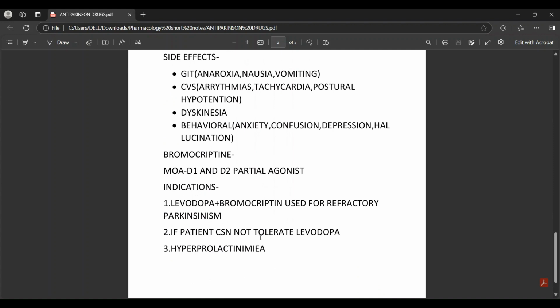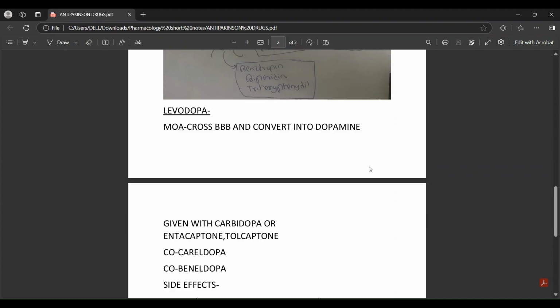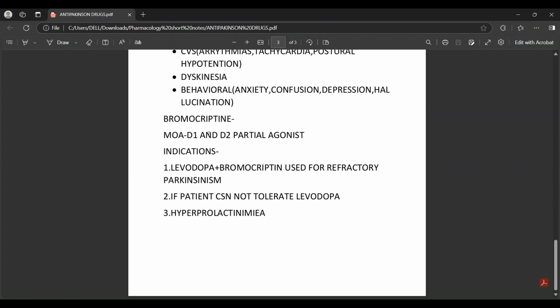Even though we give the drug, for Parkinson's there is no complete treatment, which means you cannot cure Parkinson's. You have to remember that as long as the patient is alive, we try to improve the patient's quality of life. Even now, there is no cure for Parkinson's. Also, we could use bromocriptine. In this picture, you see that bromocriptine acts directly on D1 and D2 dopaminergic receptors; they are D1 and D2 partial agonists. Indications: you could use levodopa plus bromocriptine for refractory Parkinsonism, or if the patient does not tolerate levodopa well.